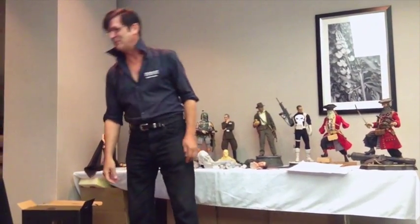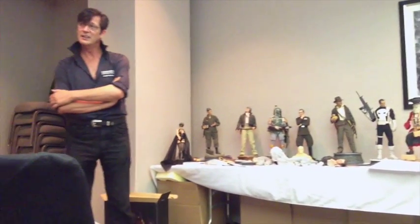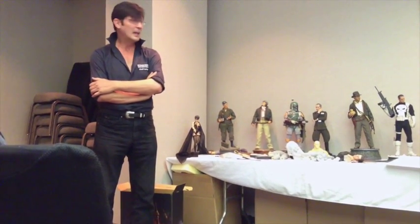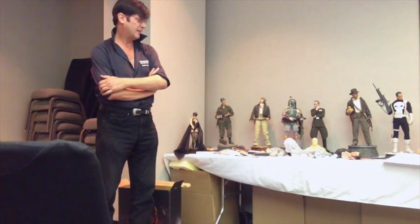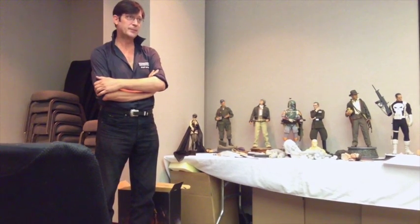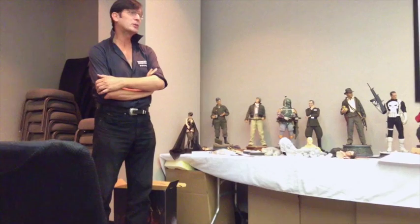Yeah, but I just have one more question. On the Indiana Jones, what are the actual colors of it, like his pants and stuff? Because it's like a weird in-between color. I thought it was like a gray-green color. Gray-green, yeah. Taupe? Is that taupe? Kind of.